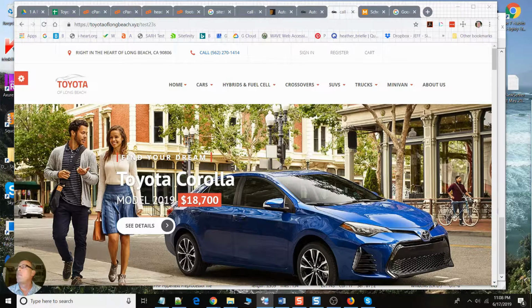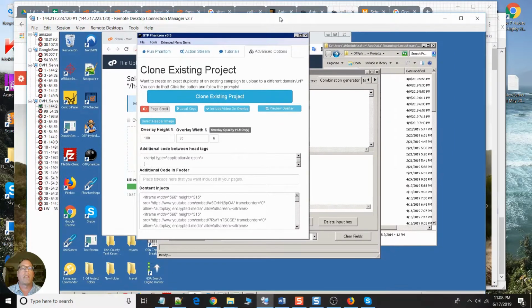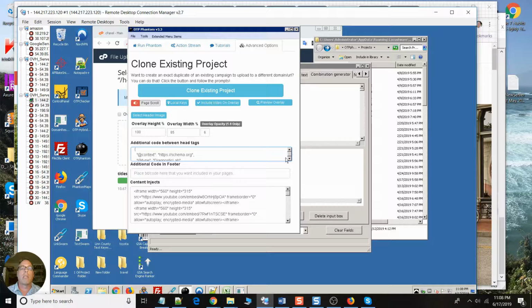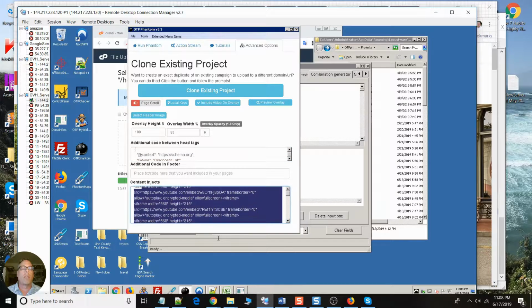So now, let's take a look right here. This is my Phantom here, and here is where I inject the schema. So all this up here is the schema, and this is all YouTubes that I've scraped with Link Swarm. So I've got 300 videos right here. I've got the schema right here. Now, I'm thinking you probably could put in more than one type of schema. That's what I'm thinking. I've just got the local business.